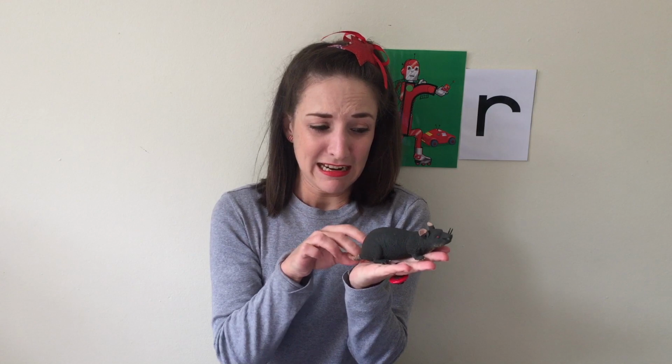The next object is something that is a little bit scary. Some people have it as a pet, and it looks a bit like a mouse, but it's not a mouse. It's a rat. It has a tail and some whiskers. Rat starts with a R. Rats are a little bit scary. No, they're not that scary. This is a toy rat, so he's not that scary.